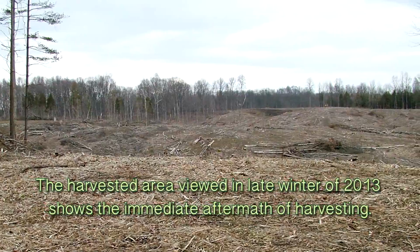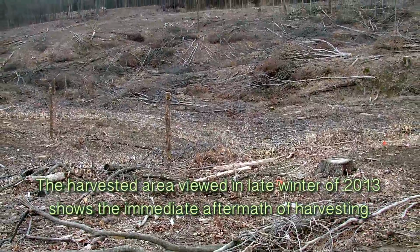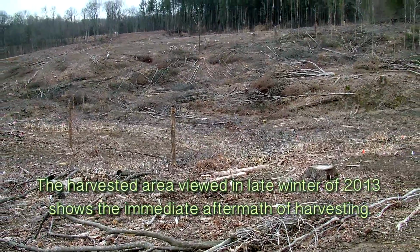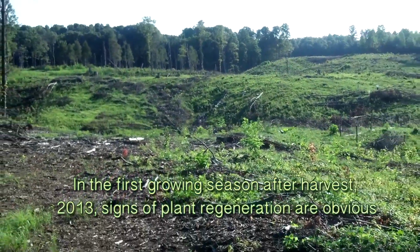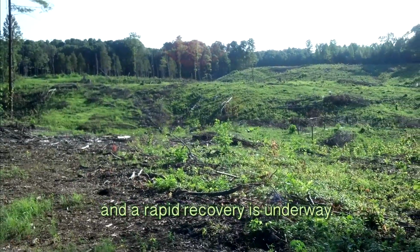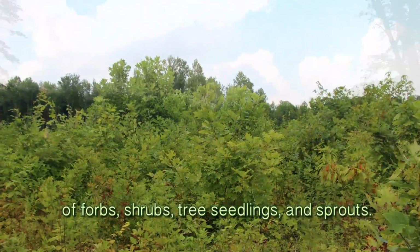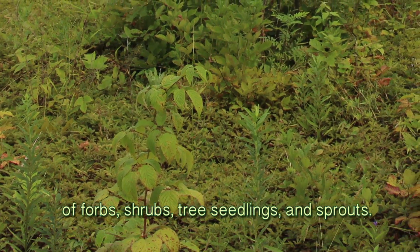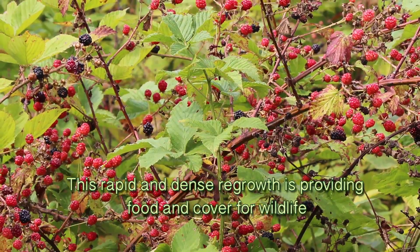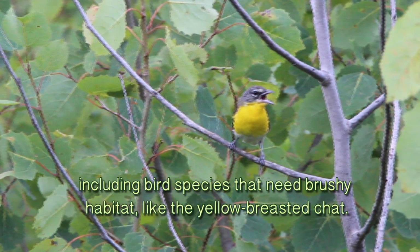The harvested area viewed in late winter of 2013 shows the immediate aftermath of harvesting. In the first growing season after harvest, 2013, signs of plant regeneration are obvious and a rapid recovery is underway. By the summer of 2015, the harvest area is quickly being covered by a dense growth of forbs, shrubs, tree seedlings, and sprouts. This rapid and dense regrowth is providing food and cover for wildlife, including bird species that need brushy habitat, like the yellow-breasted chat.